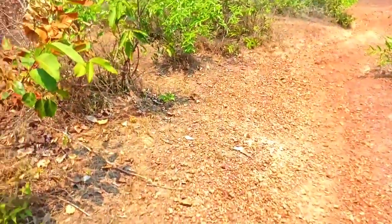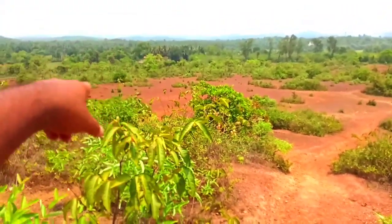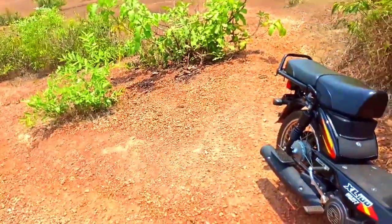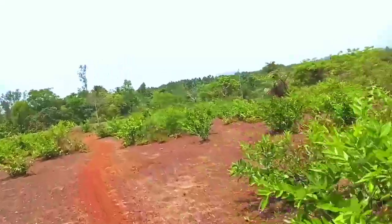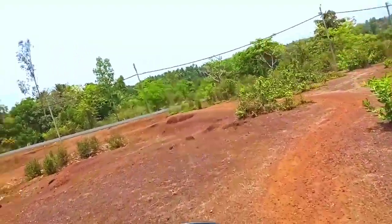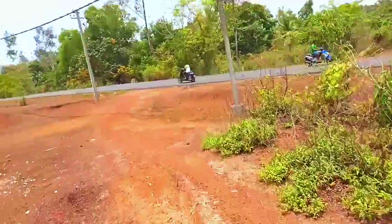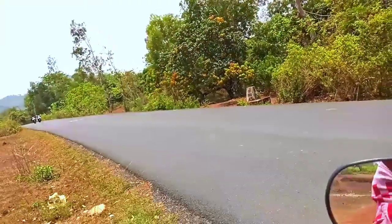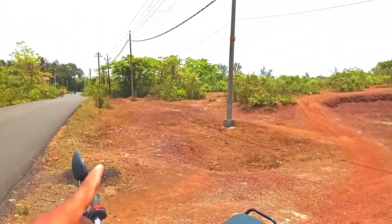Okay, let's go from here now. From that road I had climbed up. Now what I'll do, I'll just go from here, that side, and connect to the road there. It's a total off-roading bike. I have a small Hathi ka Bacha. I was there before, so I'll take this road now.